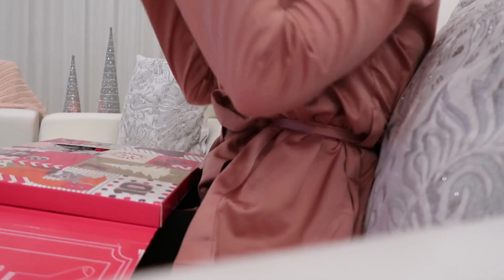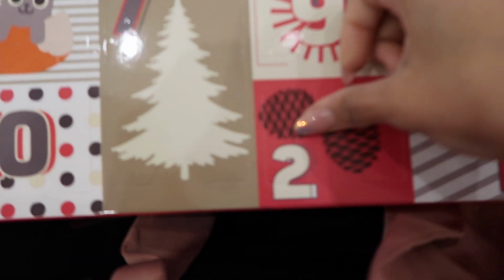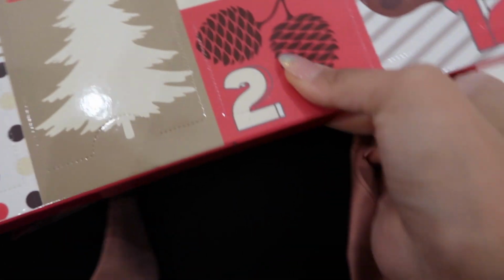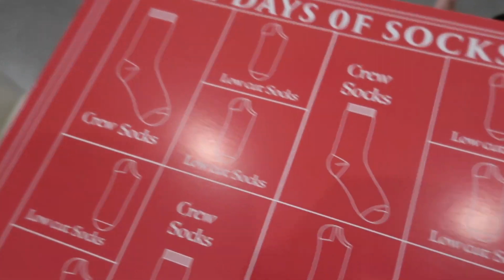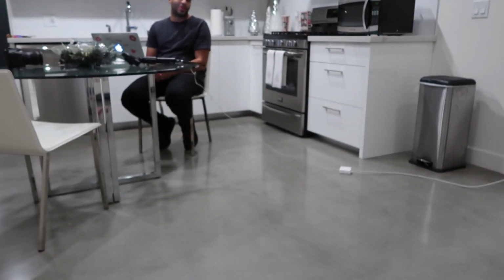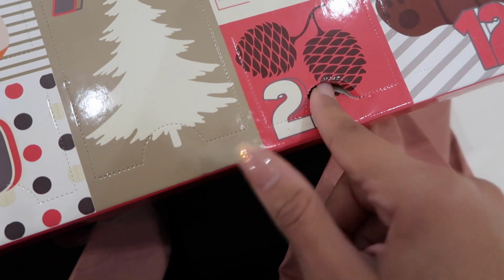Let's open the advent calendar. Let's open it. I already did day one, so today is day two. What do you think we'll get today? I think it's set on the side. Is it? Oh, well, it gives you the options of socks that you might get. That would defeat the purpose of an advent calendar. Oh, see if it matches what it says there. Okay, so what does it say on the side? Low cut socks.